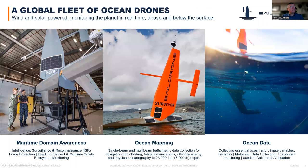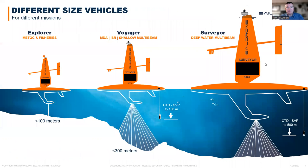Here we go. So what do we have? We have a global fleet of drones. We design and manufacture these here at Saildrone in Alameda and also in Mississippi. We do maritime domain awareness, ocean mapping, and ocean data. We're wind and solar powered. We monitor the planet in real time, above and below the surface.